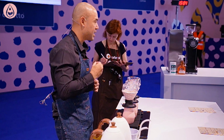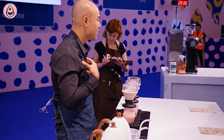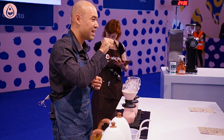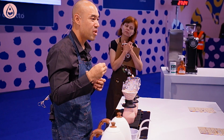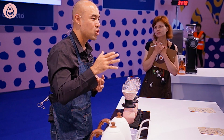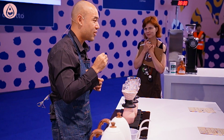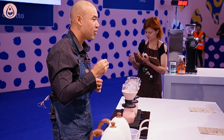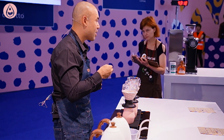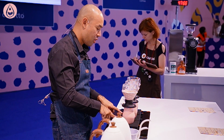Now, next is the technique. So, I have created my own brewing technique, which I would like to share with you guys today. I call it the 3, 10, and 3 method. Each number represents the water to coffee ratio in each stage. I'm using the ratio of 1 to 16. Start with 15 grams of fine grind coffee to 240 grams of 96 Celsius water, with a total of 4 pours.